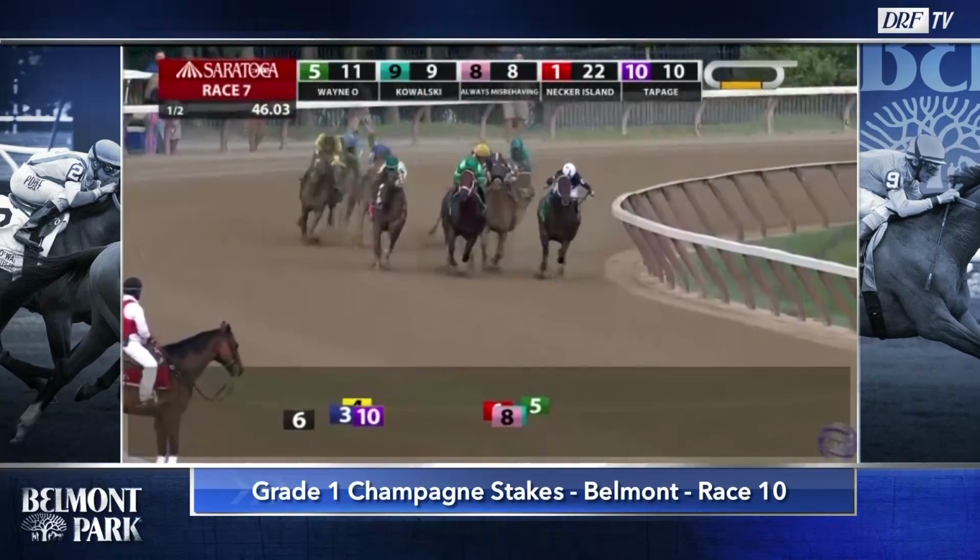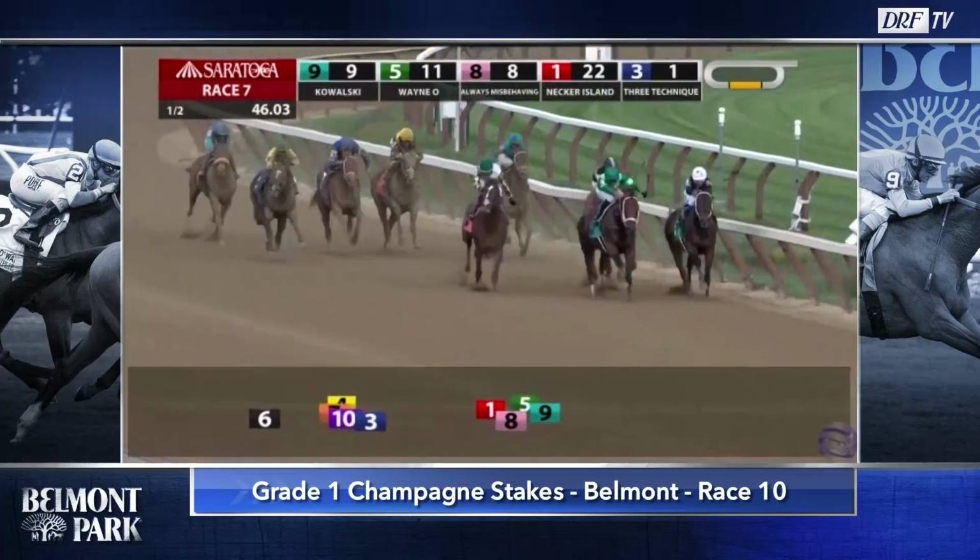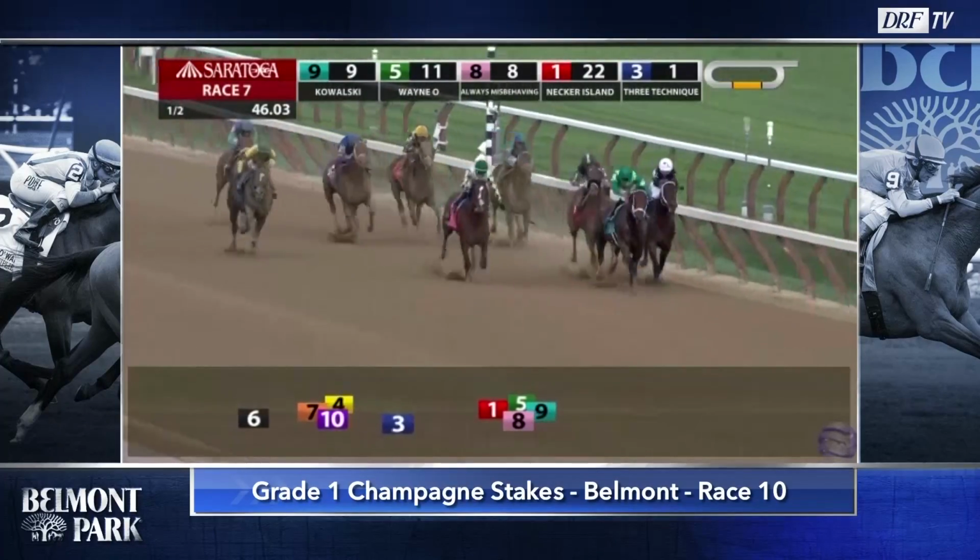3 Technique came back in his maiden race. This is a very impressive late kick, folks. He was kind of in and among horses early as we turn into the stretch for 3 Technique. He has got a lot of work to do. Far outside, yellow silks, but he just kicks these horses down with something to spare.